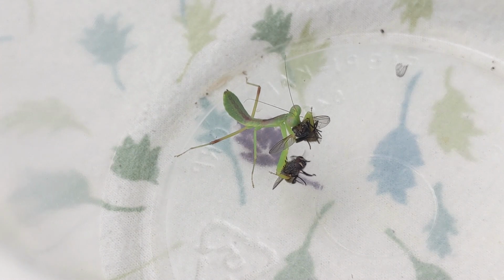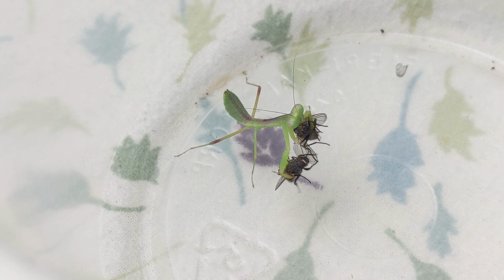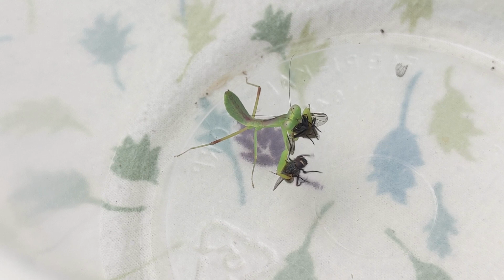Here we have a little, this is a giant shield mantis nymph. I think they're probably at L5 or so. And he's gone beast mode and decided to grab both of his feeders. So let's do a quick time lapse of this and take a look at how they eat.